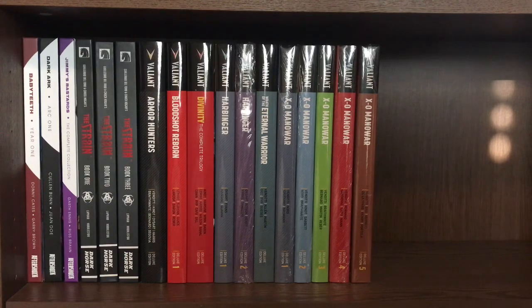Another different take on the vampire mythos, and it was actually developed into a TV series that ran on FX for I forget how many seasons. I never watched any of it, but the comic's great. I loved it. And then we get into the Valiant universe.